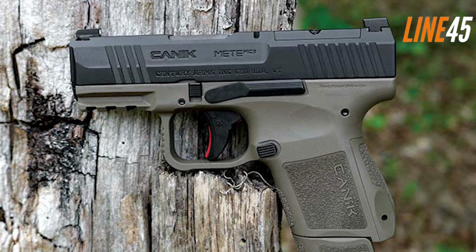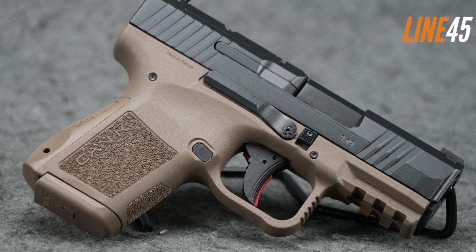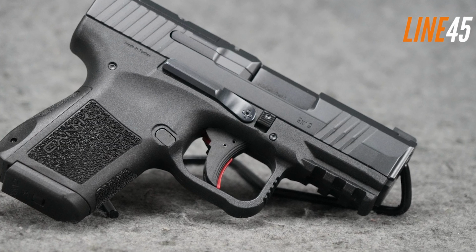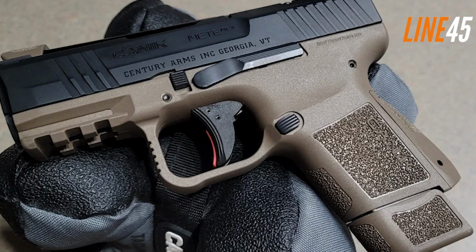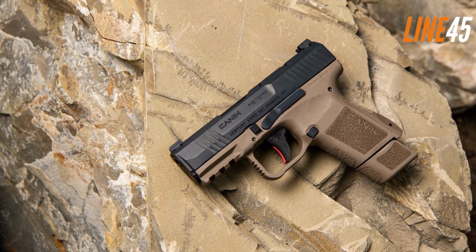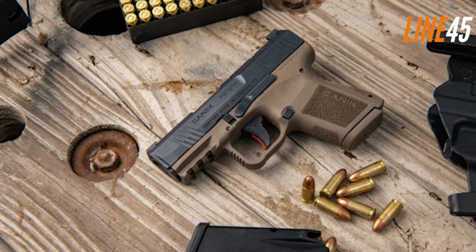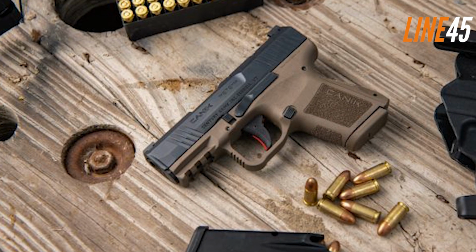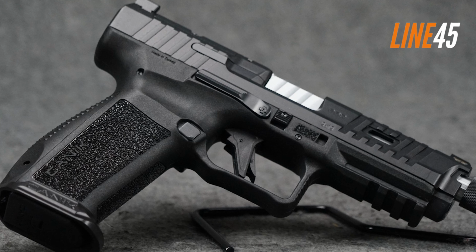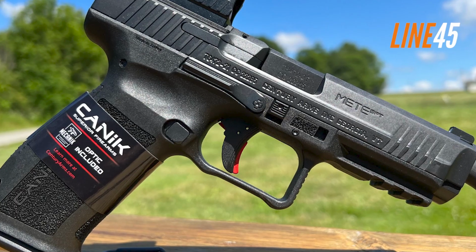Additionally, the reversible magazine release and ambidextrous slide stop make the METE SFx an easy-to-handle option for both left and right-handed shooters. Past its ergonomics, the METE SFx also has significant mechanical and functional upgrades. The optic-ready slide, for instance, features an integrated optics cut that allows red dots to sit lower, which means that it can co-witness better with the standard iron sights. That should remove the need for you to install suppressor height sights. This is a major improvement for those transitioning to optics, as a lower-mounted red dot means faster target acquisition and a more intuitive sight picture.